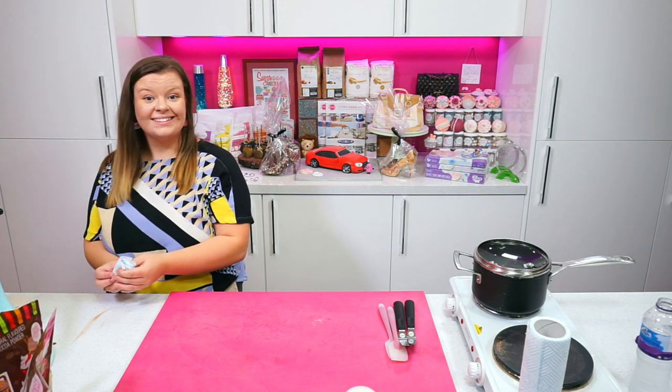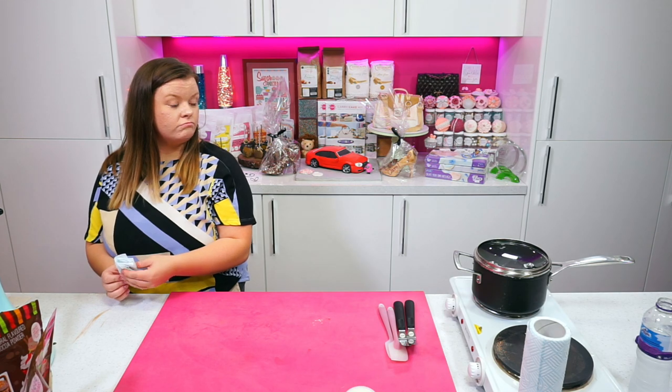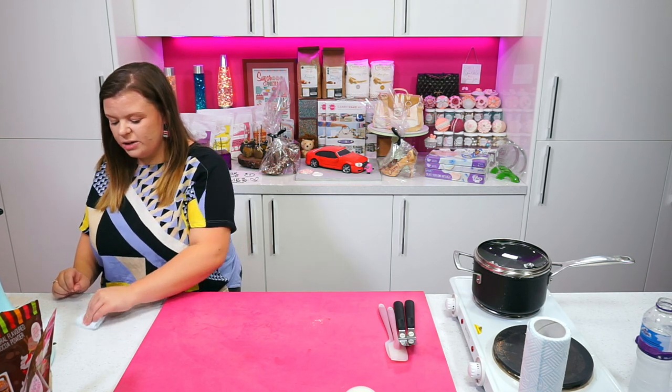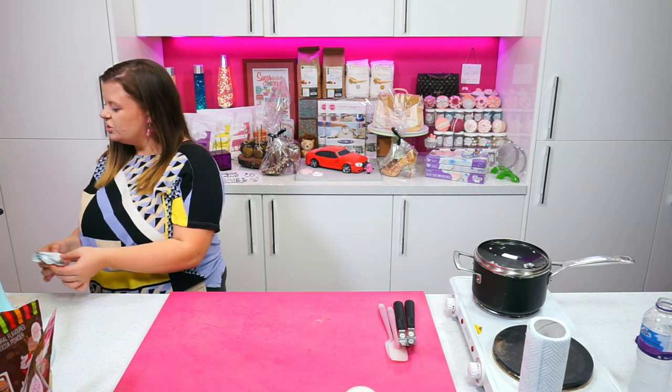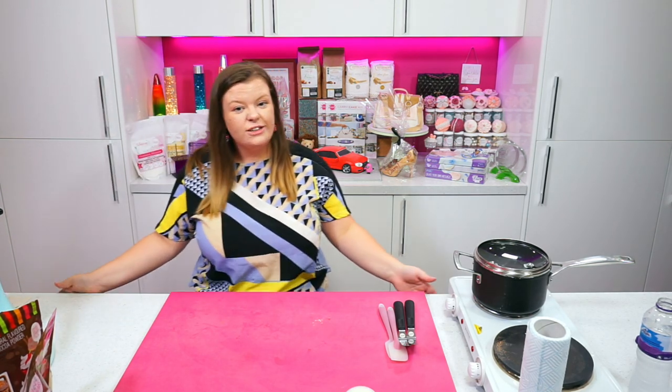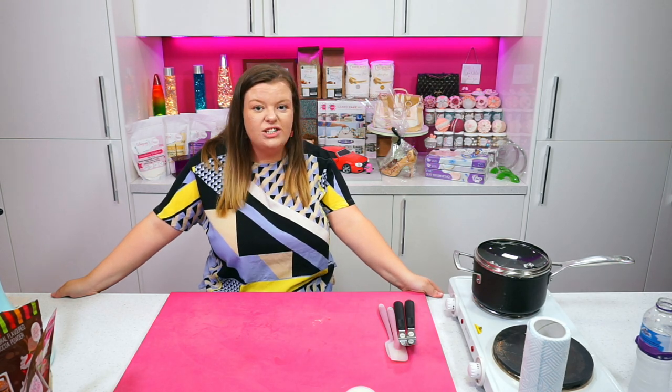So do you ever put melted chocolate into your mix? No. I tried it once with chocolate chips, but I found that it just melted in and you couldn't really taste the difference. So I thought it was just an extra step that I didn't need to do.